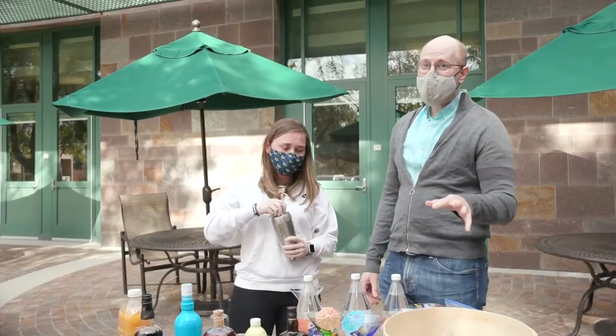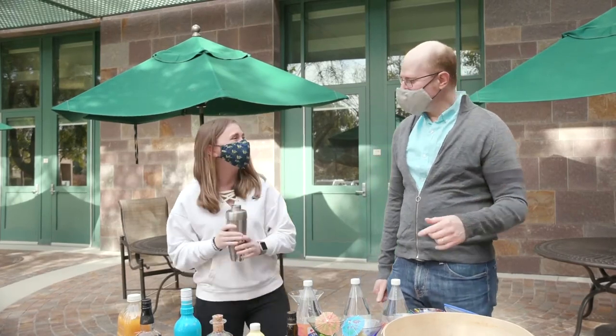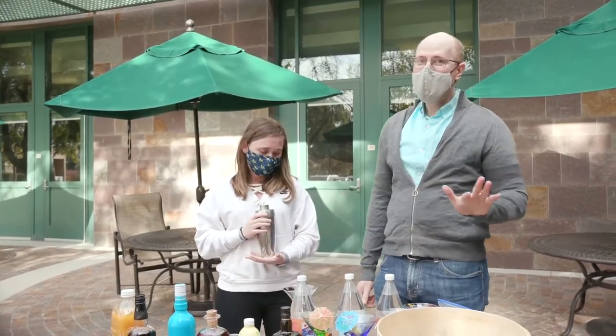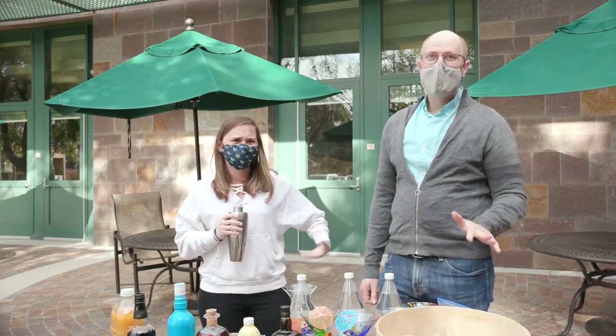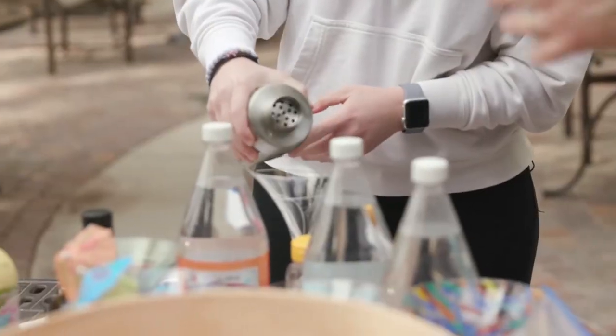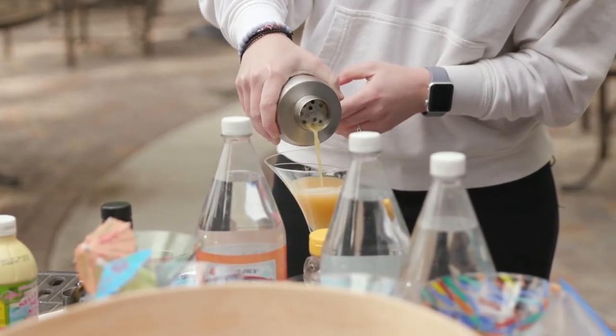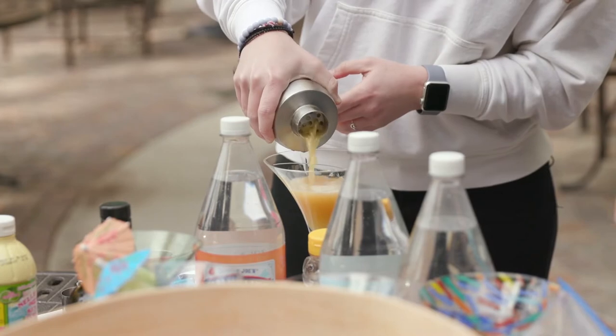Okay. Now, because we're scientists, we have to turn this into an experiment. So I'm having Tia pour off half of the stuff that she's just made, and that's going to be our control. Sounds good. And then we're gonna have an experimental group. Ooh, that looks tasty. About there? A little more. A little more. Yeah, that's good.